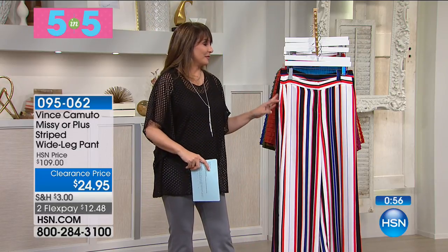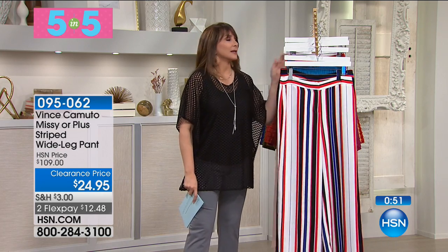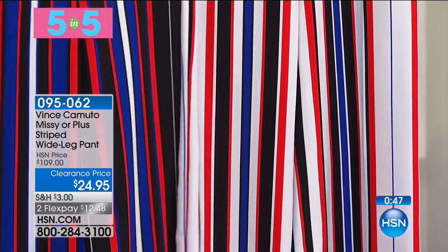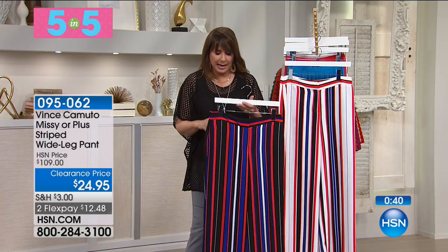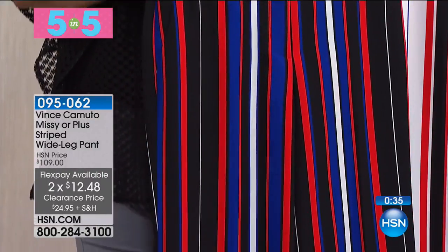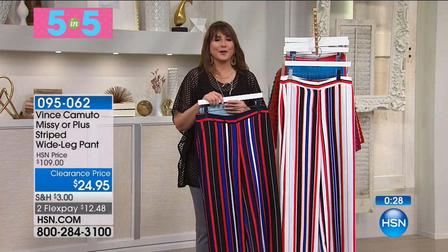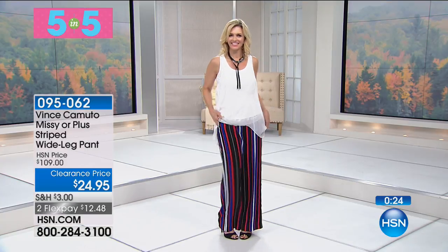I have seen these on some of our hosts and some of our ads. They are just fun. It's the Missier Plus Size Striped Wide Leg Pant. To me, it's like an evening cabana stripe. I just made that up. In antique white or in that black color, it's called rich black, and they are striped with red and royal blue and white and black. So for 2 months at $12.48, this is where you can get into fashion without overcommitting your car payment to it, right? You're getting fashion, you're getting some fun and flirty.